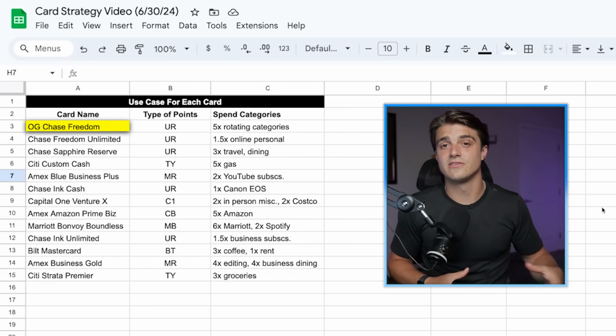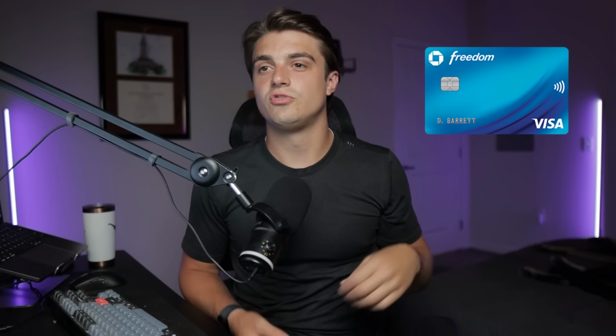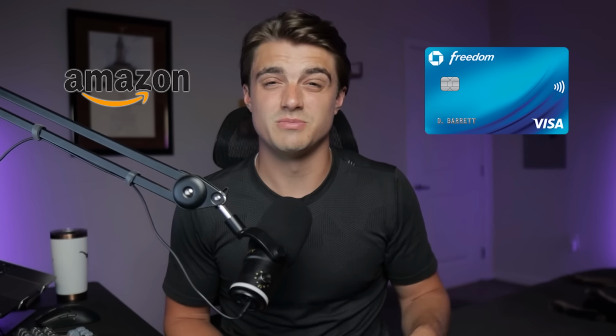But this card is what gives me access to Chase's 5x rotating categories. So this card is either getting a lot of use in certain quarters, like this one, for example, where I'm using it for Amazon mainly, or it doesn't get any use at all, depending on what the categories are. So it's just kind of one of those flex cards, and that's why I like it.